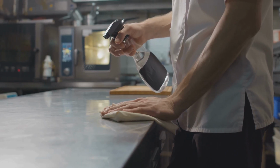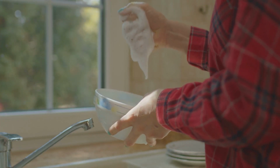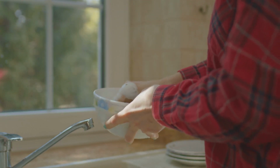Also, be sure to clean and sanitize surfaces. Use hot, soapy water to wipe down counters, cutting boards and utensils before and after use. Sanitize with a bleach solution or hot water, at least 171 degrees if needed.